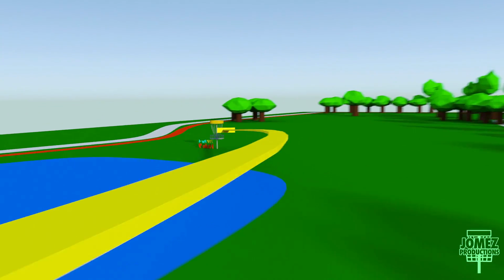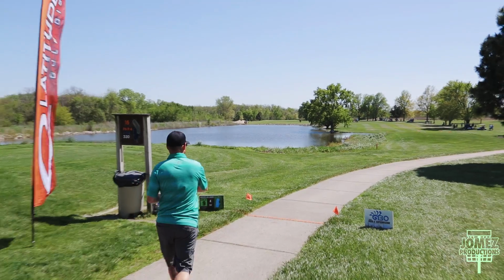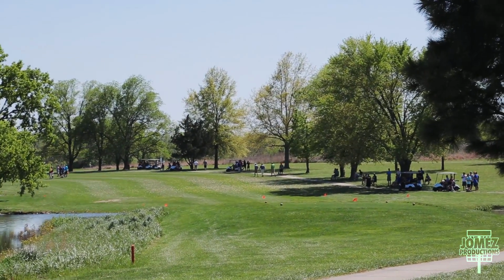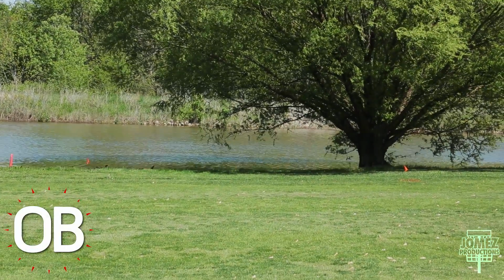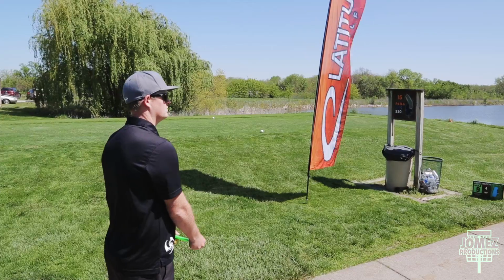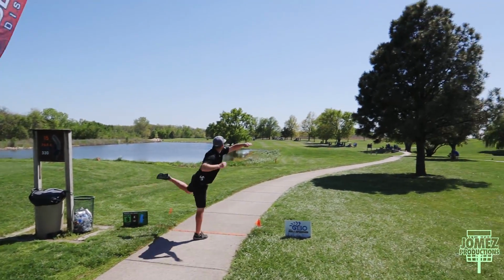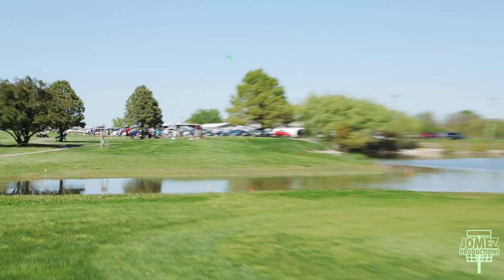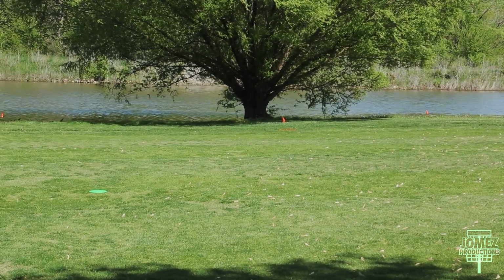Here we are, hole 9. This one's quite beastly. 799-foot par 4. Quite a bit of hazards on this one as well. Yeah, there was a pretty good tailwind off the tee pad coming down the hill. The last couple years, they used to play opposite. You can see Eric goes OB slightly right there. But the basket used to be right where that golf tee pad is in the background, and the tee pad was where the basket is. So they just reversed this.